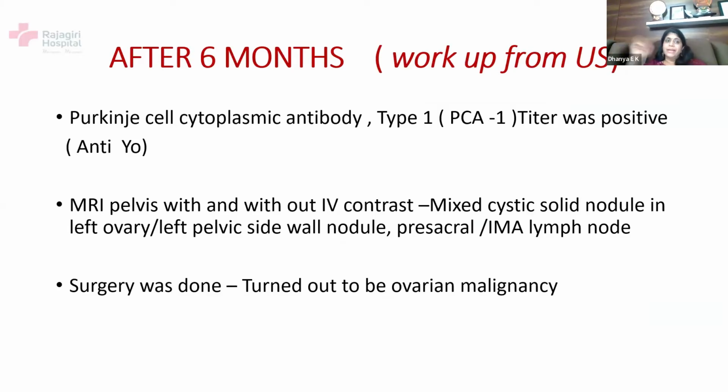So from there, they did an autoantibody titer. It was some newer technique which was not followed in India. He told me it is not FDA approved. So Purkinje cell cytoplasmic antibody type 1 is positive. It corresponds to anti-Yo. So when the paraneoplastic autoantibody was positive, her MRI pelvis was done. There was some mixed cystic solid lesion in the left ovary. They did a surgery and it turned out to be ovarian malignancy. So finally, this one also turned out to be paraneoplastic.